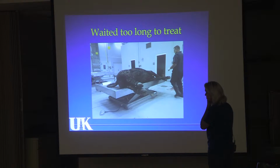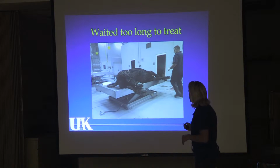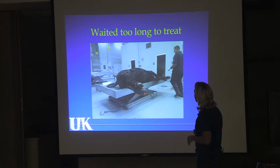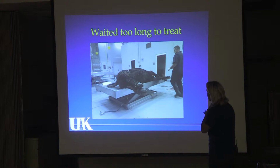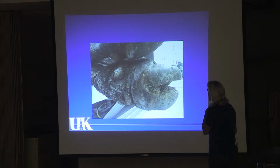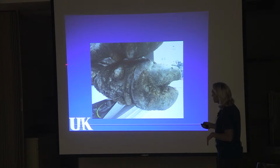This was a case from the UK farm. These were on a feeding trial, and this started as a case of foot rot. And they treated it a couple of times, but not very aggressively. And it actually did get into the deeper structures of the foot. And we ended up having to euthanize this calf, and he ended up over at our lab. So that's a close-up picture of it. You can see there's so much swelling at this point. It goes all the way up the leg.